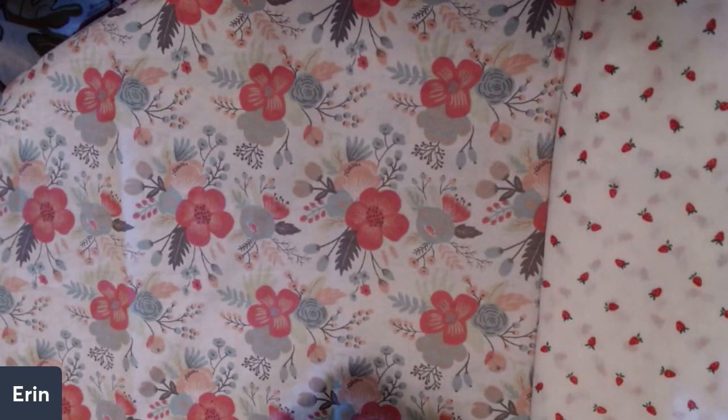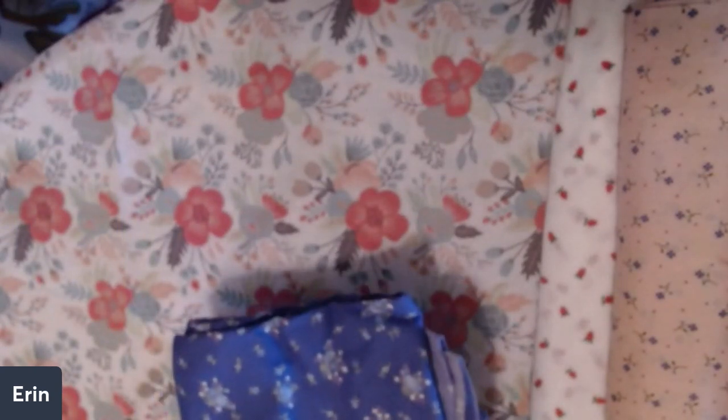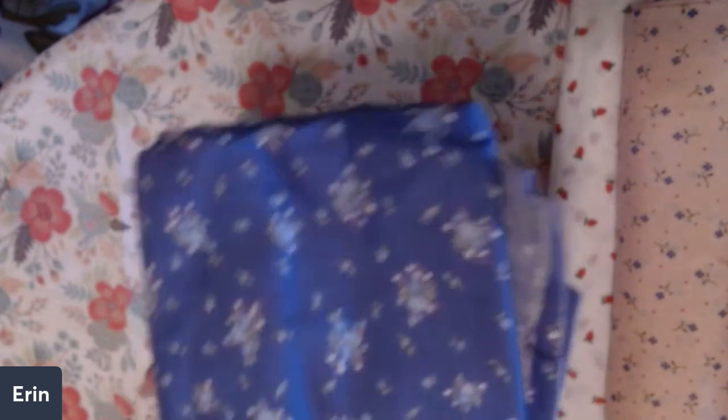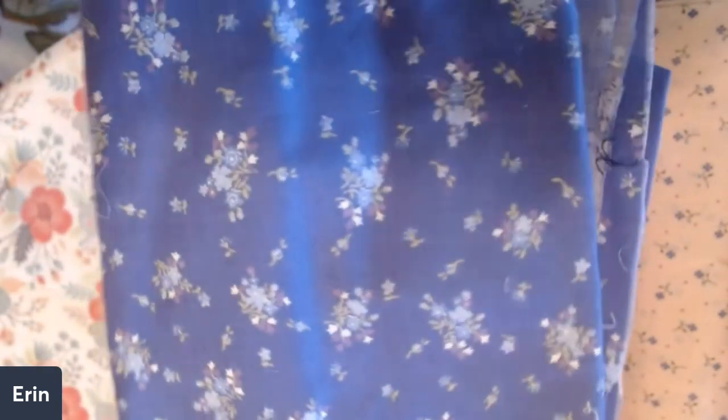And let's see, I picked up a couple more pieces of fabric. This is a very light pink with blue flowers. I love that. Super pretty. And then this is kind of like a cross between a cornflower and a royal blue, and then it's got little forget-me-nots.